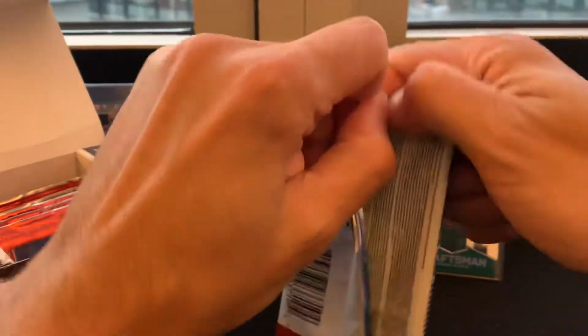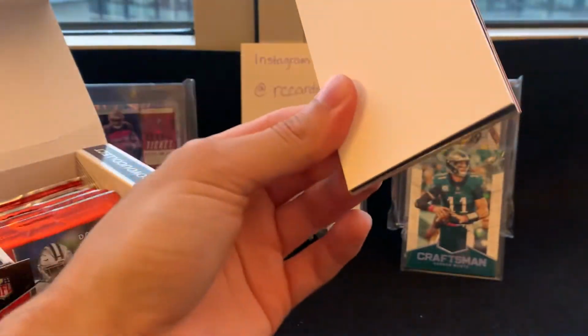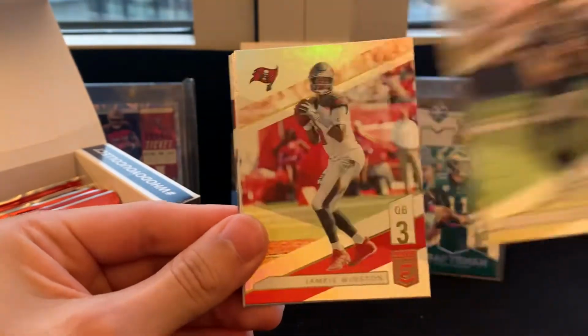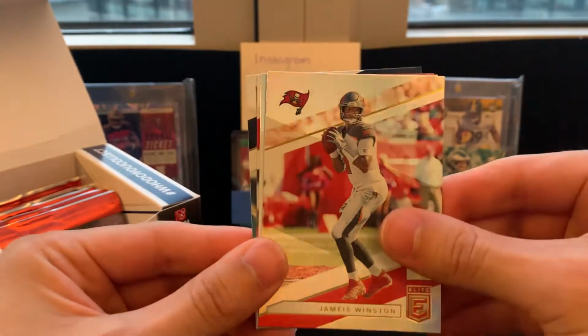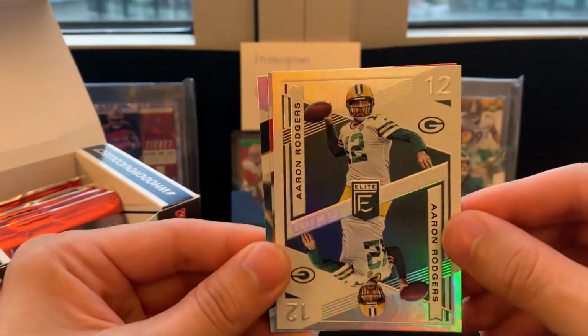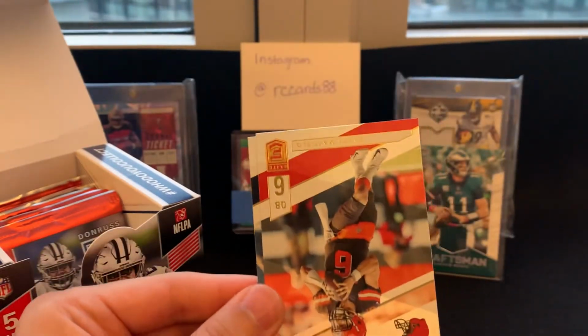Got another thick pack, and since we've already hit our mem card, it's going to be a filler card, as you can see here. So put our filler off to the side. We've got Drew Brees, who continues to just break records. We've got a Jameis Winston. We've got an Aaron Rodgers Double Check Elite Deck insert.